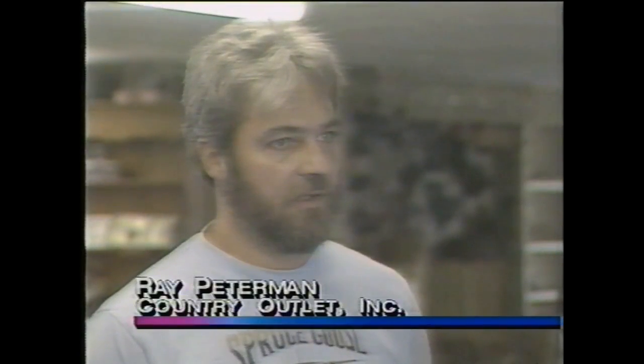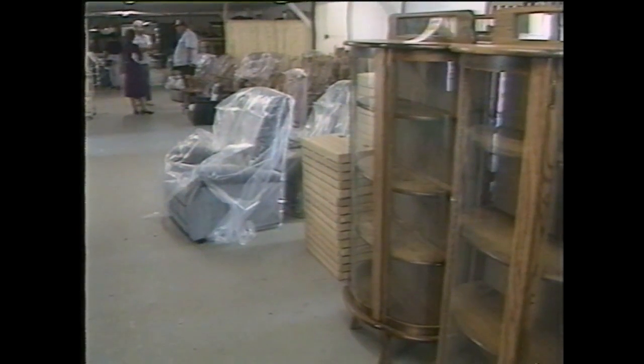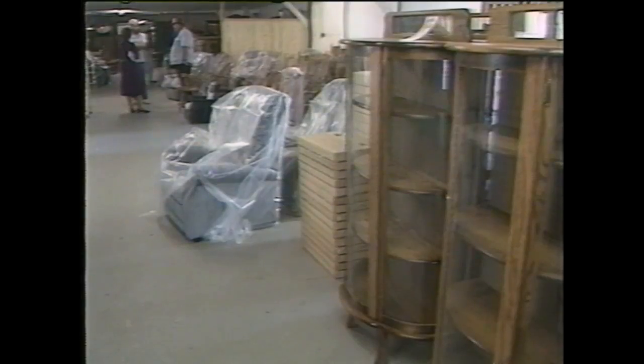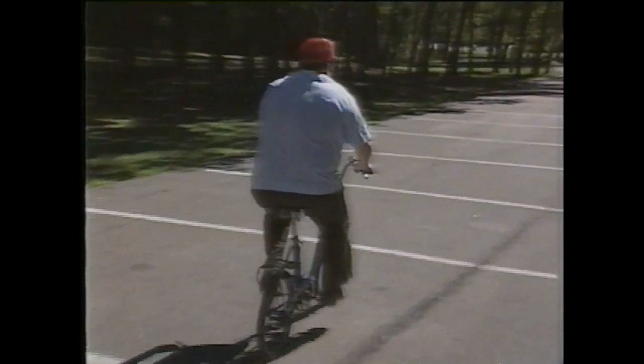The price, I would say, is approximately 50 to 60% off. An example, when I visited the outlet, Peterman was selling these new solid oak curved glass curio cabinets for $189. The same ones still being sold by a department store for $300. Another way to save some gasoline is to carry one of these things along with you. You benefit 2 ways. You can get closer to what you're looking at, and it also gives you some exercise.